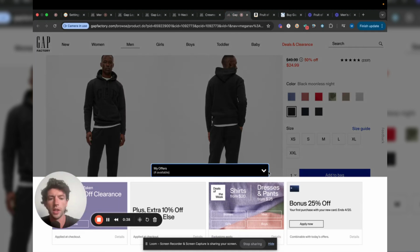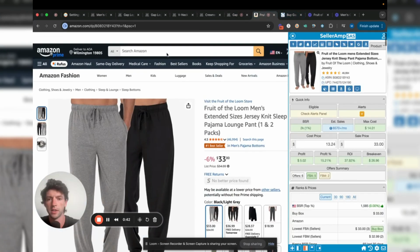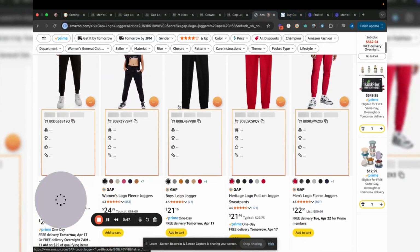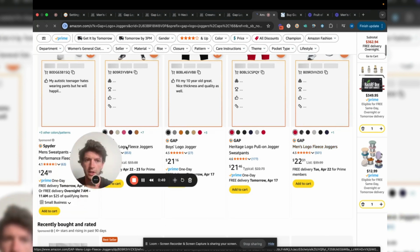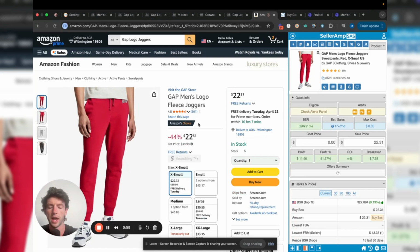So now we can go ahead, and I know this is a good deal on Gap, so we can plug these in and see if any of this stuff makes sense here. And we just paste this in on Amazon here. We can see Gap Men's logo joggers, so we can see, yeah, right there. Boom. So you can see these fleece joggers here. Looks like there's some other listings on those too. This bar that pops up right here is what's called SellerAmp QVS, Quick View Simplified. You definitely want to make sure you have that as well.